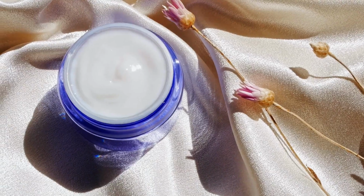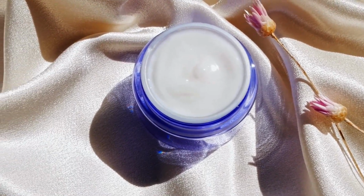When should I use it? You should be using retinol at night only, and that is because retinol, or vitamin A, is very unstable. So if you use it during the day, the sunlight tends to destabilize it and make it not as effective. So use it only at night. Also, after you use the retinol serum, make sure that you use a moisturizer on top of it so that your skin doesn't suffer from a lot of dryness, because retinol can be a little bit drying.